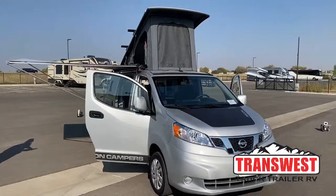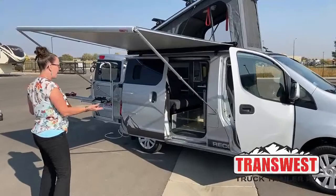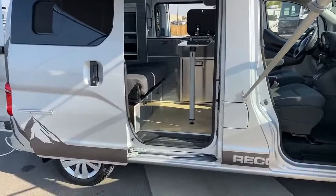Welcome back. Okay, so now we're converted. I hope you noticed it just took a few seconds, not a very long process at all. I've slid the seat back, I folded the bed up, and now inside of our cabin, we'll show you there's a really nice layout here with a little kitchenette and refrigerator, a table.